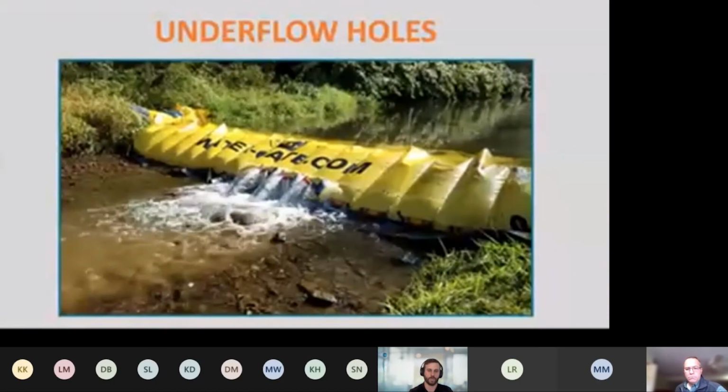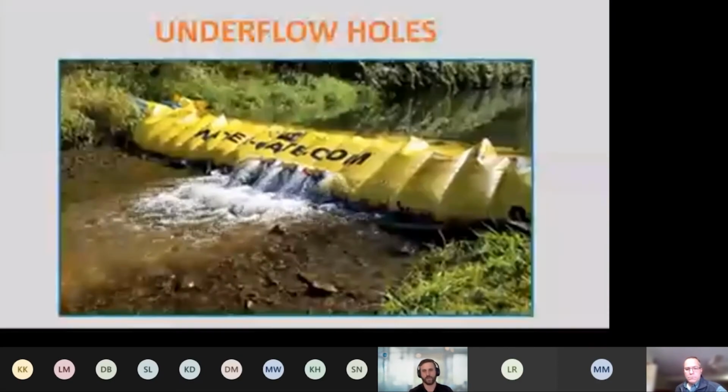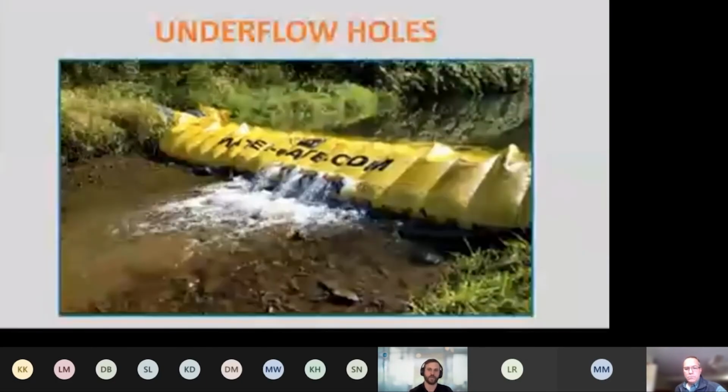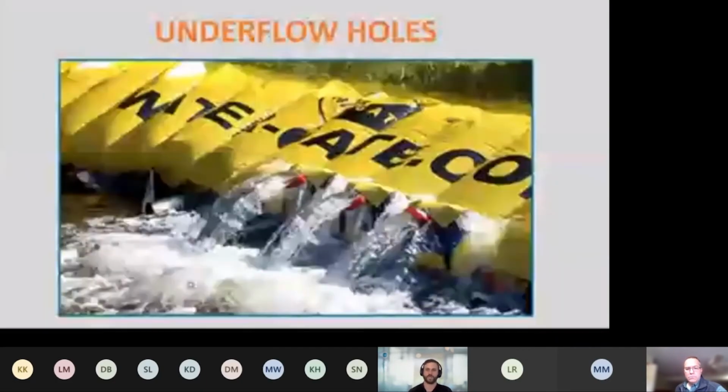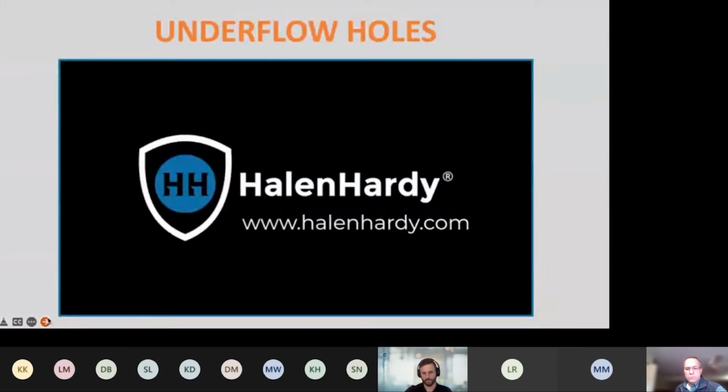But either way, easy to open, easy to close, in order to regulate the flow on the upstream side, preventing the oil from breaching the top, but also making sure that the depth doesn't get too low so that the oil goes through the actual underflow holes.